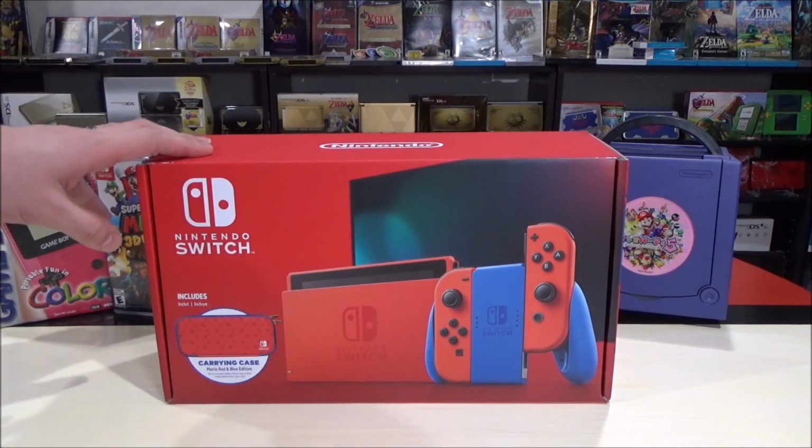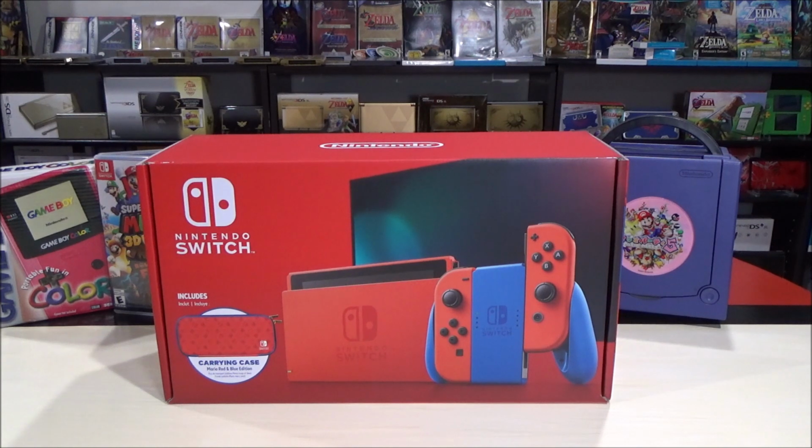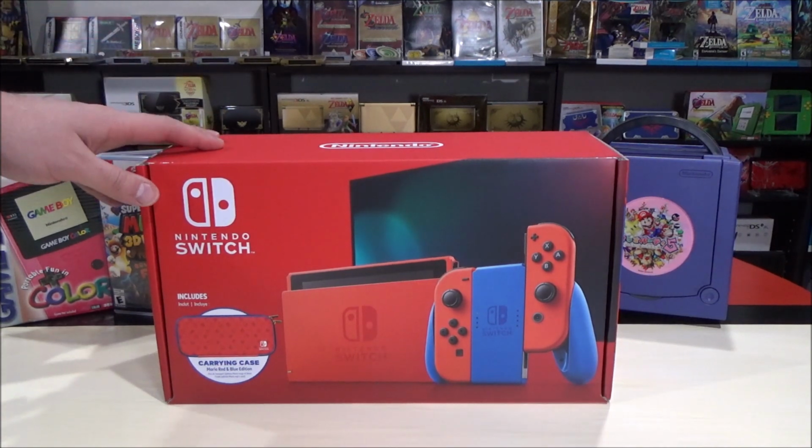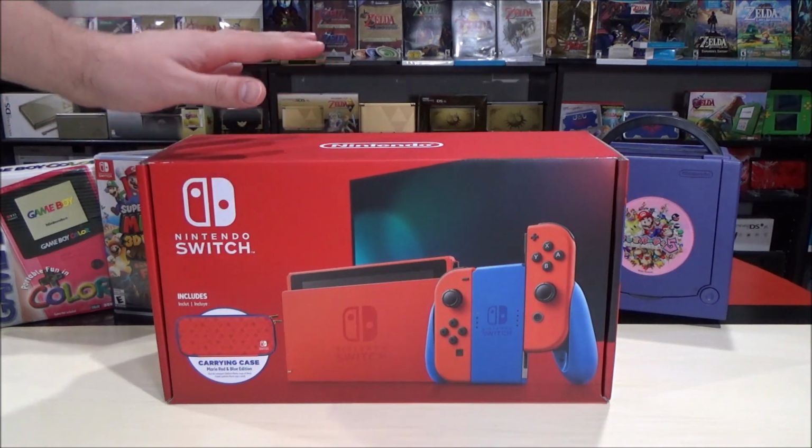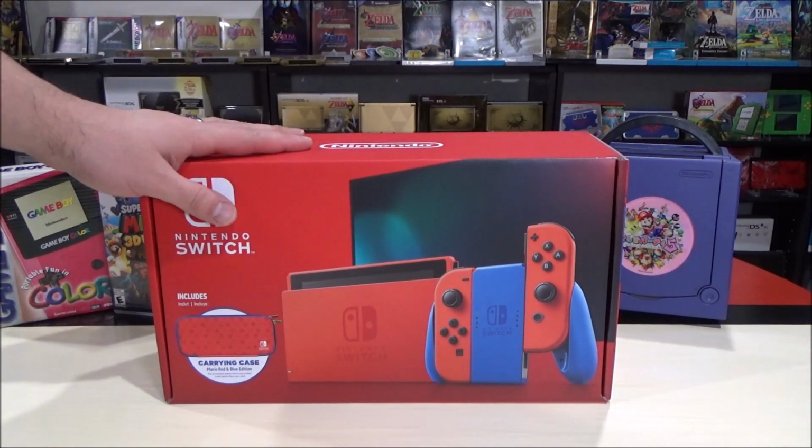Right now, these are still stocked in locations near me, so I don't think this will sell out anytime quite soon, but if it does, I'm wondering if Nintendo will treat this like the Animal Crossing Switch, and maybe bring it back later on, but I'm kind of doubting it. We'll see. I'm kind of curious if we'll get a new Switch system variation this year, maybe a Switch HD or a Switch Pro. I don't really know. So I'm going to hold on to this one, of course, for the rest of my life.